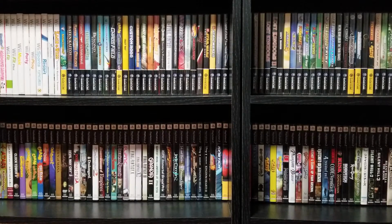Yeah, I got that. I got some empty cases as well. I guess they put all these DS games into one of the carrying cases, and then lost the carrying case, or something happened to it. They could not find these games anywhere. So unfortunately, these are just empty cases. Here's the good ones.